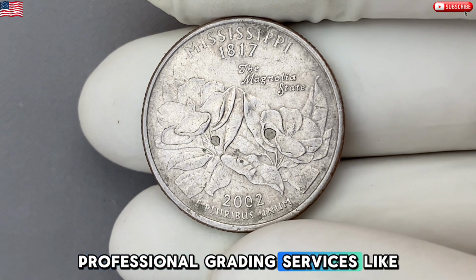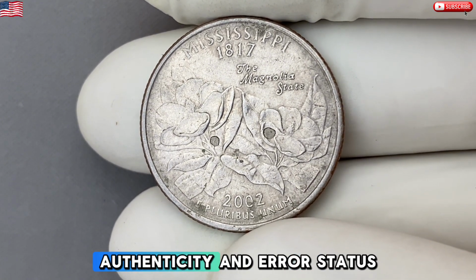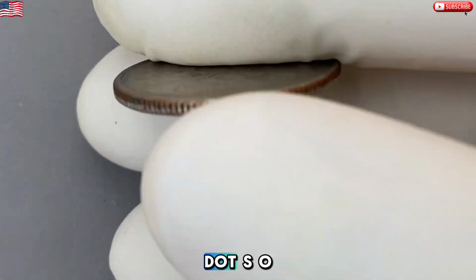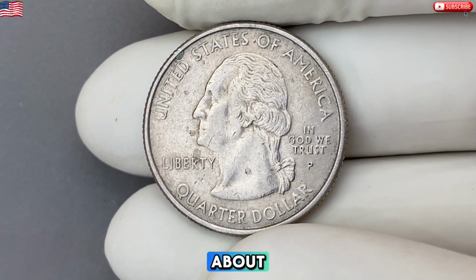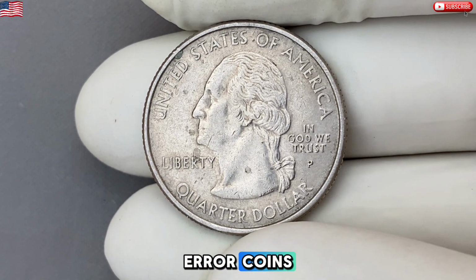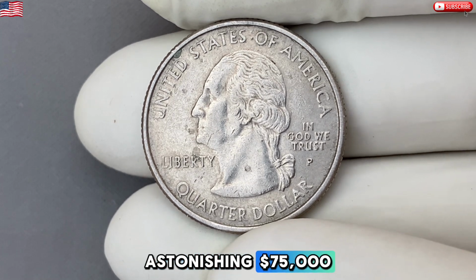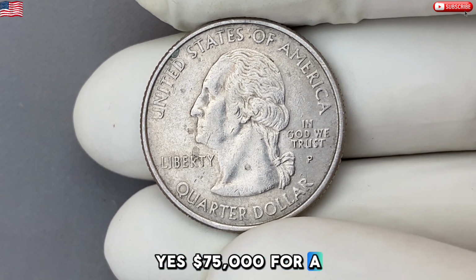Professional grading services like PCGS and NGC can certify your coin's condition, authenticity, and error status, which in turn drives its market price higher. So, why is the 2002 Mississippi quarter so talked about? Because if you have one of these rare error coins in near-perfect condition, you could be holding a coin worth an astonishing $75,000. Yes, $75,000 for a single quarter.